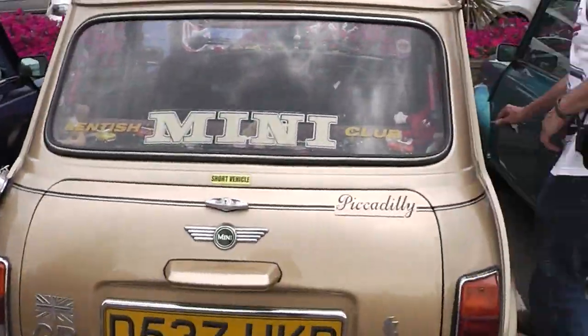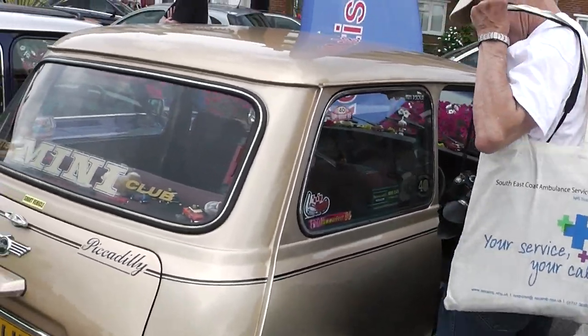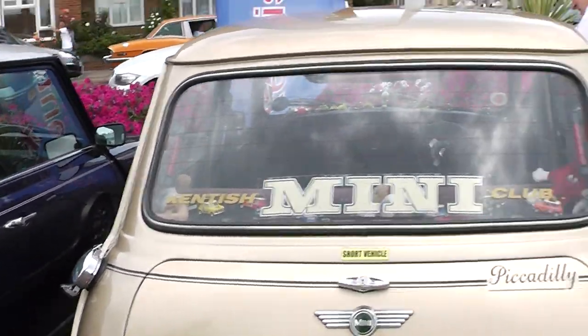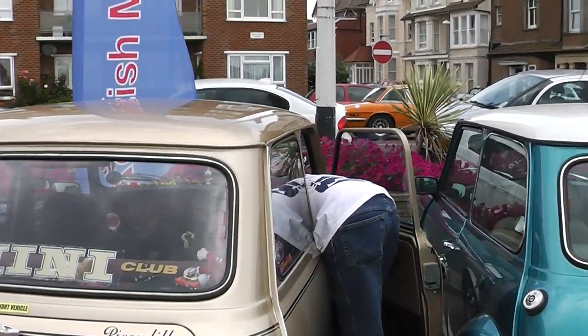Oh, that's yours, is it? Yeah, I won't be second. No, it's all right. Other half can't come, so I'm just filming as many as I can. Very nice. We've had this for 18 years. Have you? It's really light. Really handsome looking vehicle. Lovely bodywork.